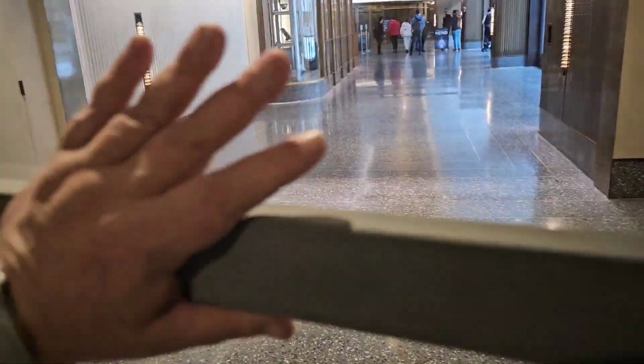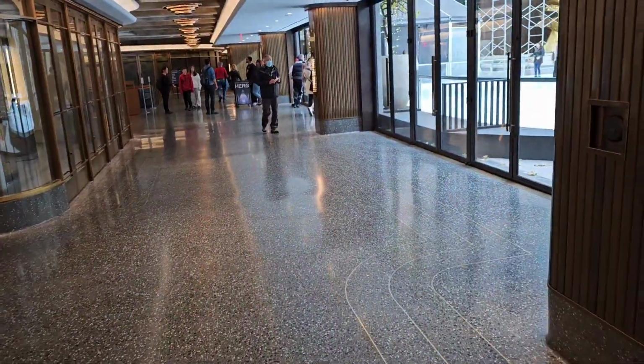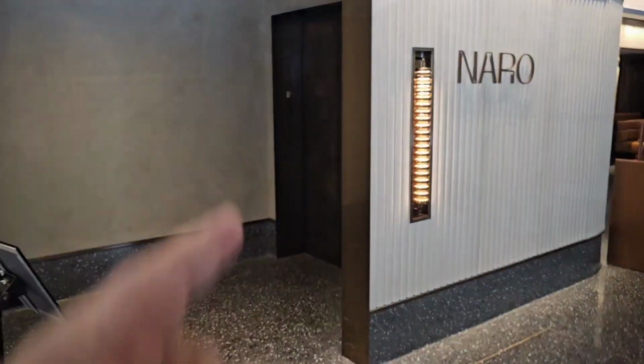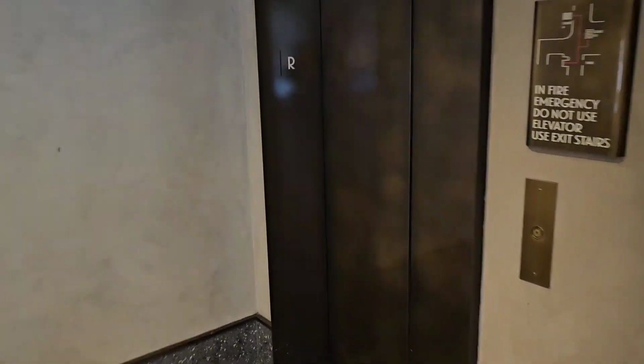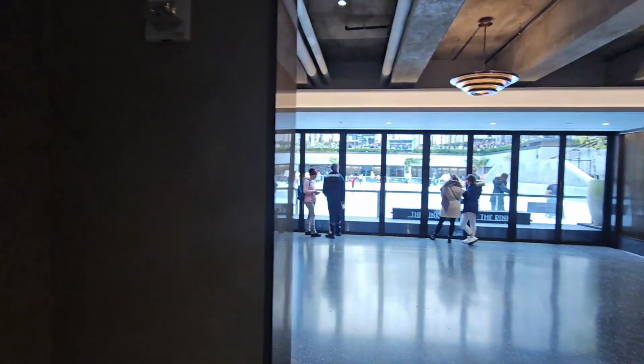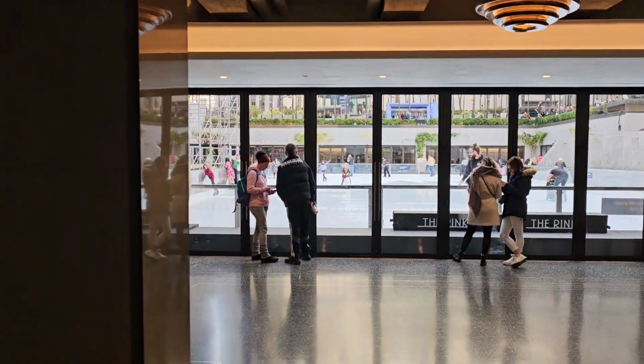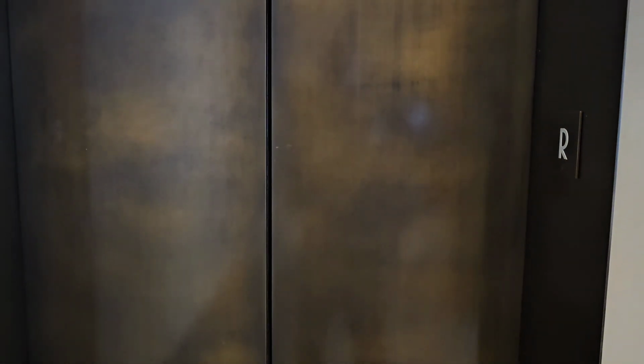We're going to get up out of here. I got to figure out how to get the damn elevator. I feel like I've been kidnapped. All right. This is the elevator right here. Been walking around for 30 minutes trying to find the damn elevator. Ice rink, right outside the door. That was a very good walkthrough.